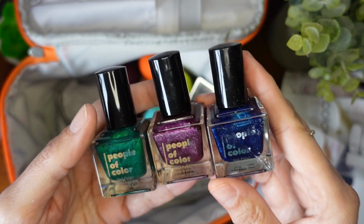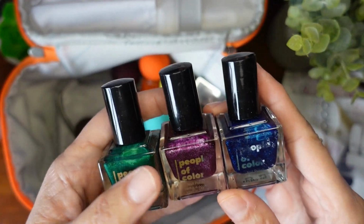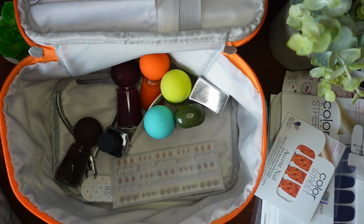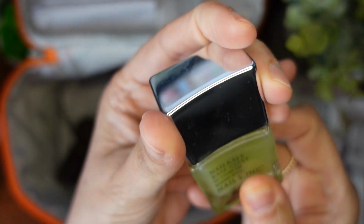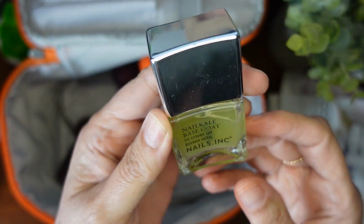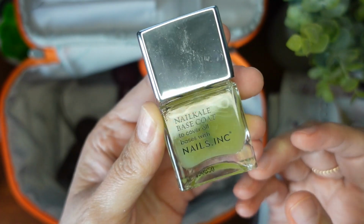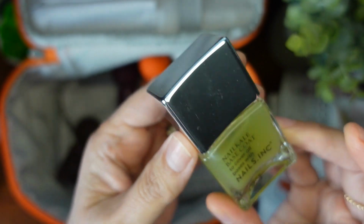This is typically what I like. I like dark colors, and of course I like sparkle and bedazzle, right? So my nail polishes kind of reflect that. I just got this for 50% off from Ulta for one of their sales, so I might use this today. It's Nail Kale Base Coat, so we shall see.